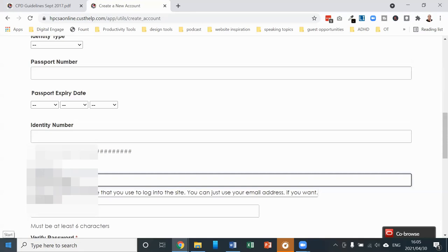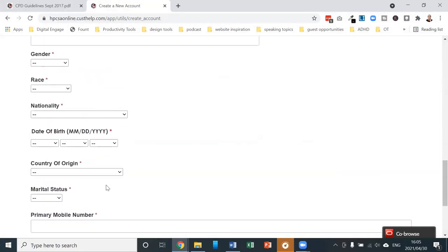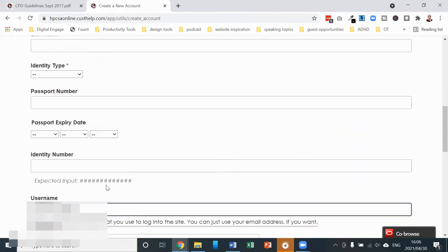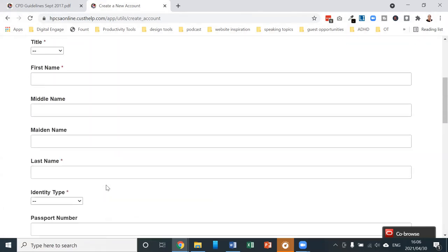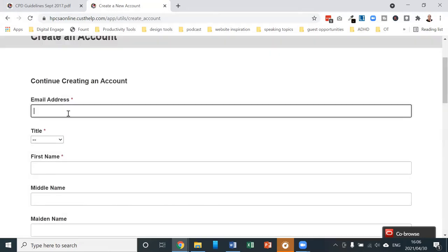And on that topic, when you get to this section where it asks you for your email address, first name, ID number, password. Make sure, again, that you don't use a work email address. I'm not going to use my work email address, which is a domain email. Use a Gmail account or whatever other email service provider you use that you're going to keep forever, like your personal email address.